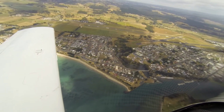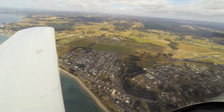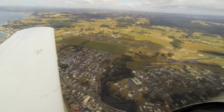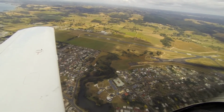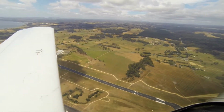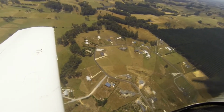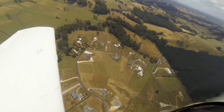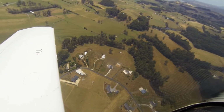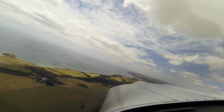All stations, Wynyard CTAF, this is Tomahawk Papa Alpha Alpha, overhead the field at 1500. We'll be joining mid downwind for runway 27, Wynyard CTAF. Wynyard Aerodrome. All stations, Wynyard CTAF, Papa Alpha Alpha turning downwind for runway 27, Wynyard. Wynyard CTAF, Papa Alpha Alpha turning base for 27, Wynyard.